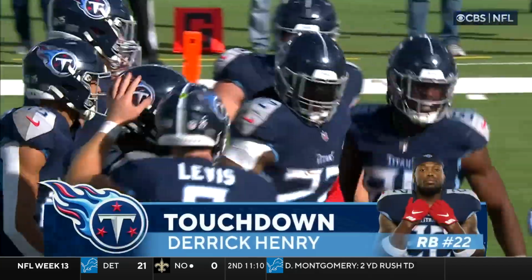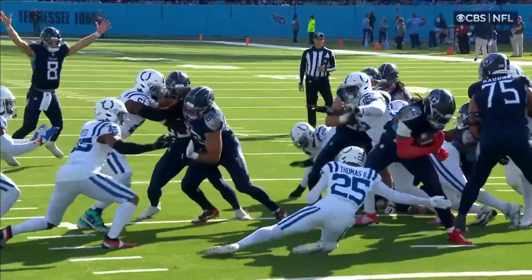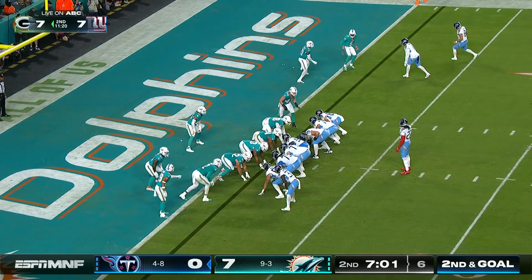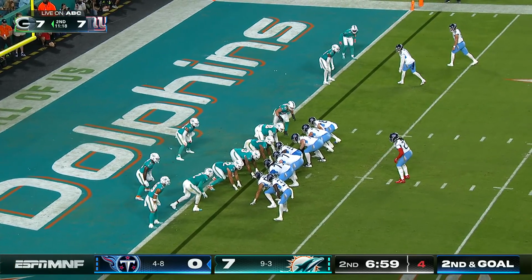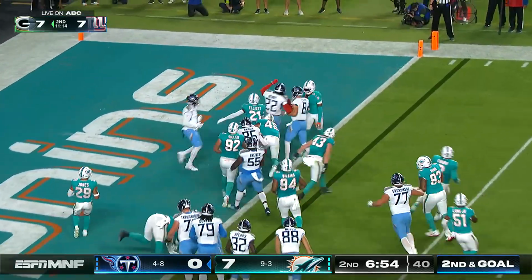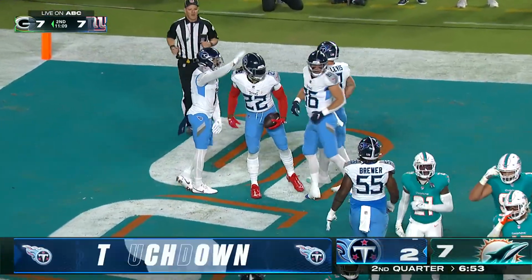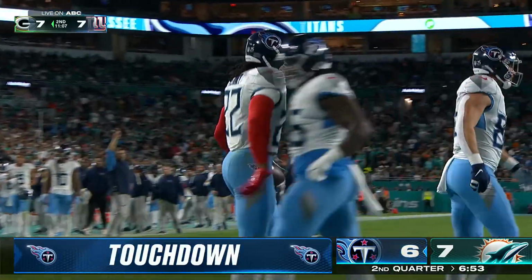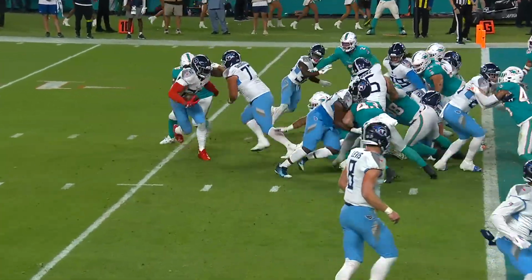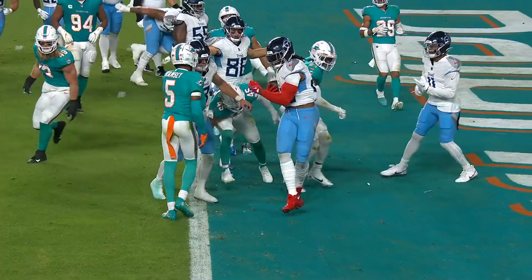Titans go no huddle, and Derrick Henry. A big shot downfield to DeAndre Hopkins, and then Derrick Henry just bullies his way. Direct snap to Henry. He's got it, and he's going to score standing up. Tennessee, the marathon march, assisted by that penalty from Chubb. Henry takes it in, and Tennessee is drawn even.